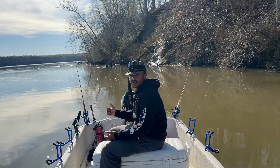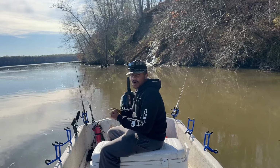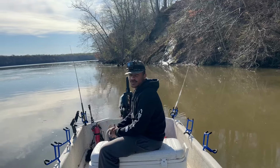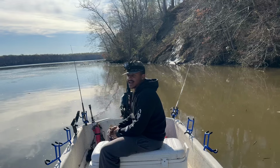Other baits that I will use on this river to catch catfish besides chicken, I'll use white perch, bluegill, carp. We've used shad. I mean, these fish aren't really too picky. They're willing to eat whatever puts off a really strong scent and that is easy for them to find on the bottom.